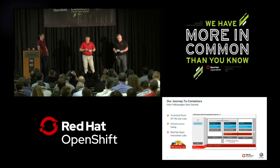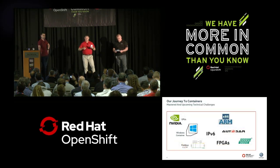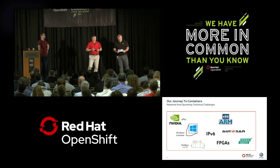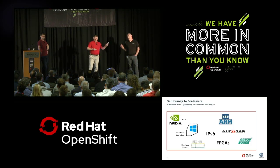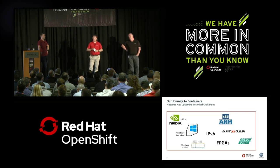So, as I mentioned, we had some challenges in terms of technical realization. So we now have NVIDIA GPUs available in OpenShift. We also worked closely together with Microsoft engineers in that first POC and currently. So also Windows containers will come to that solution.